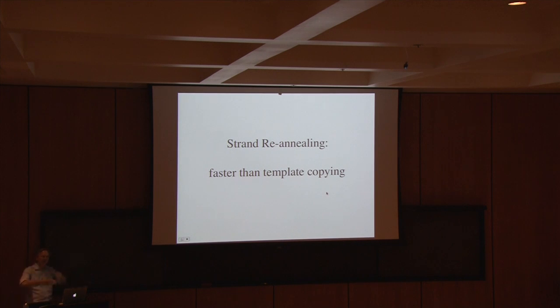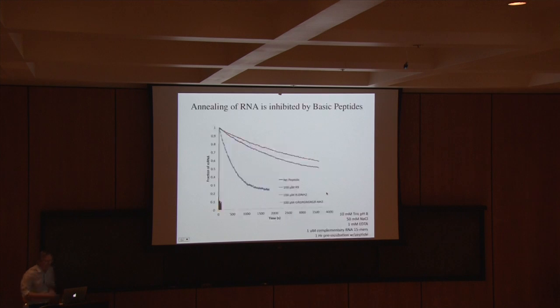You know, once you cool things down again after strand separation, the strands hybridize together very quickly, in seconds or less, and the copying chemistry is still taking hours. So we need to find some way of slowing down the hybridization kinetics to give us enough time to copy the templates.